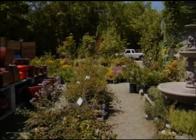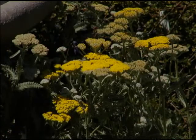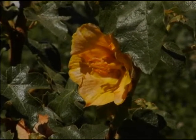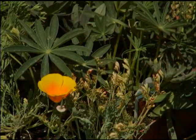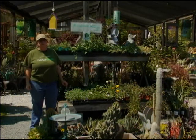There's a whole new movement going about bay-friendly landscaping, and it's about sustainable landscaping. California natives are really water-wise. Most California natives are very drought tolerant. They need fewer pesticides, fewer herbicides, less pruning and maintenance, so they save on energy, they save on water bills, and they fit into our habitat in a more natural, more sustainable way.